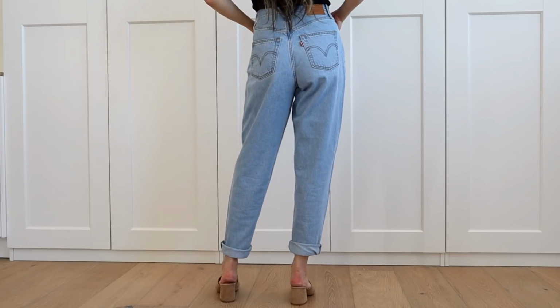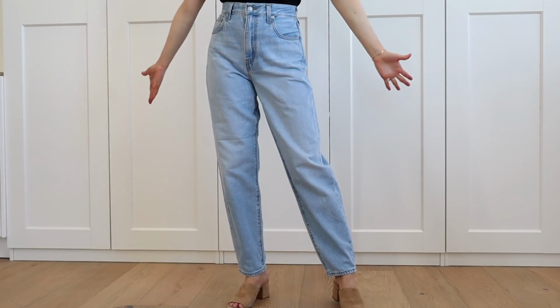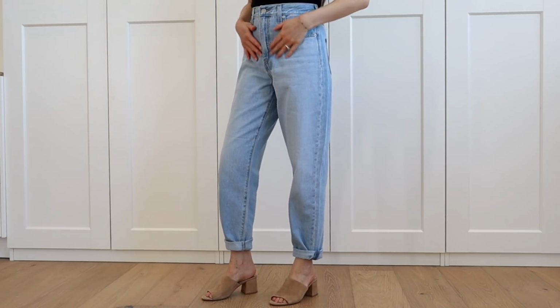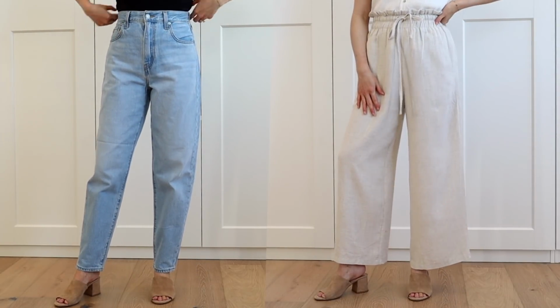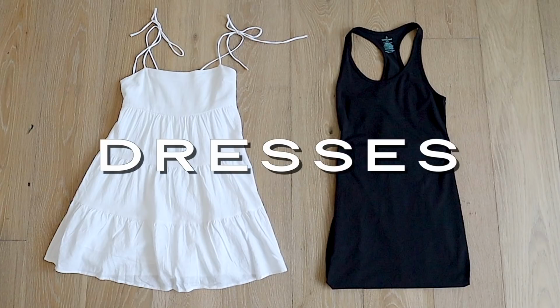Since I came back from pregnancy, I didn't realize the full-length jean is a back-end baby. We've got a full-length mom high waist style with a tapered leg. It's a nice contrast to the cropped linen pants, and you can wear them full length or cuff them up for 2 different looks. Next category is dresses.